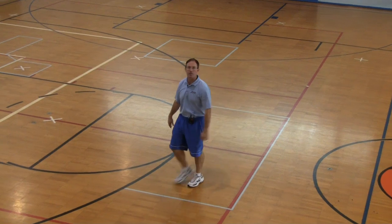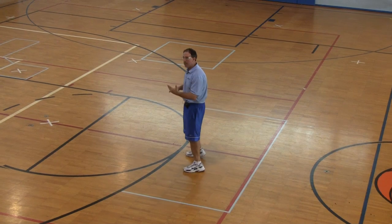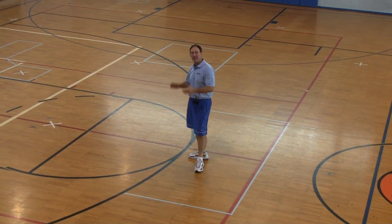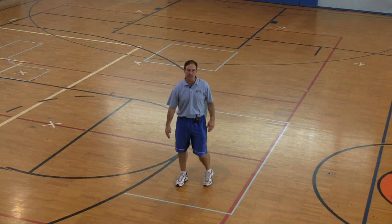The danger in going too far to one side or the other is that it stagnates the offense and doesn't give that point guard the opportunity to clear out quickly and set a screen and keep the proper floor spacing needed to have an effective offense.